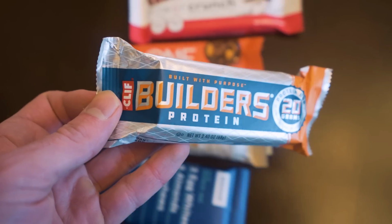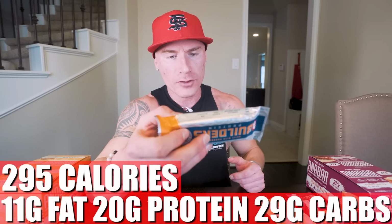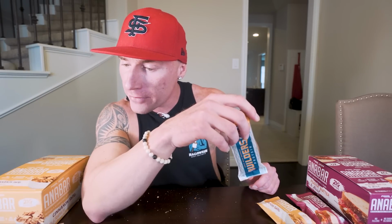Ooh, we getting down to the nitty gritty, okay. Cliff is making a fantastic return here. This is the Builder's protein bar. So they're advertising protein on this bad boy. We got a 68-gram serving size, so this might be the largest bar that we're gonna mess with. 11 grams of fat, 20 grams of protein, 29 grams of carbs. I could work with that. Advertises 300 calories on the label, but when I did the math, 295 calories. We're putting a little bit in the bank with this one.